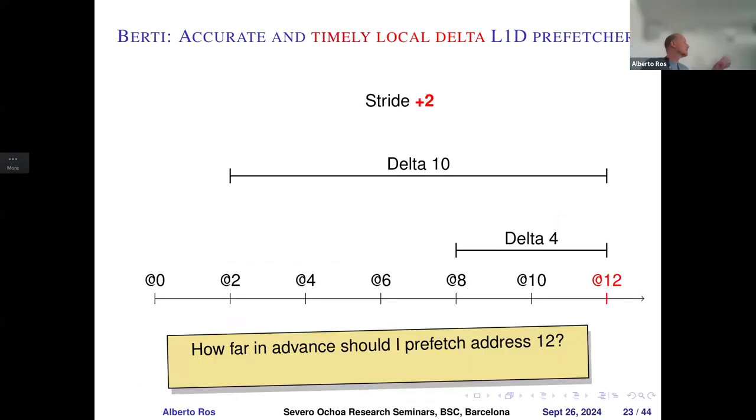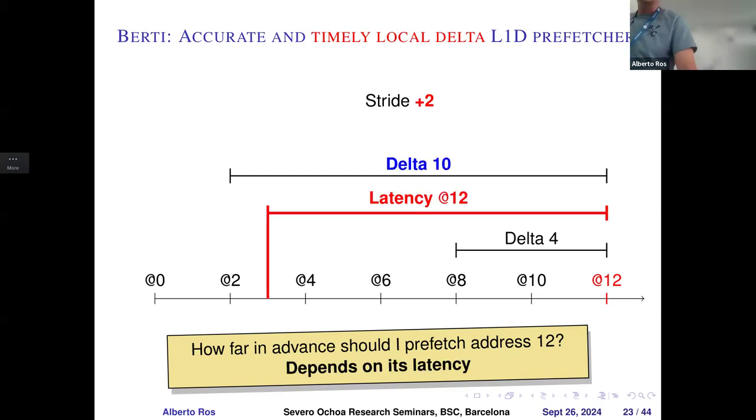But we want it to be timely. We are still with the title, right? Timely. Even with simple strides, +2, +2, +2, +2, if the latency is quite high, we will always get late prefetches, which are not bad, but are not ideal. So which delta do we choose? We could choose delta 4, that will work for all, or delta 10, that will work for all. So what we do is measure latency, as in the previous Entangling prefetcher. We measure latency and say, okay, the latency is here, so to prefetch 12, I need to do it from 2. So I will choose delta 10.